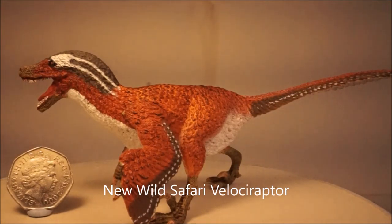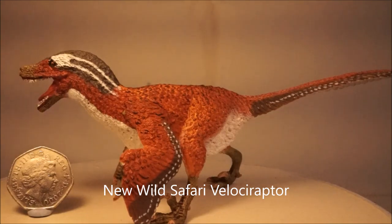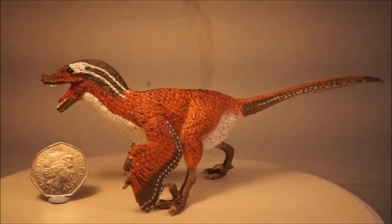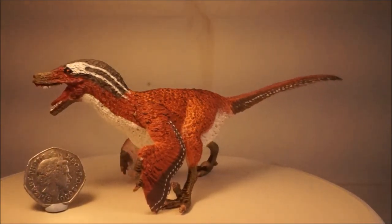Number 1, the New World Safari, pretty much perfect. Well feathered, sculpted and painted, and the most accurate to date.